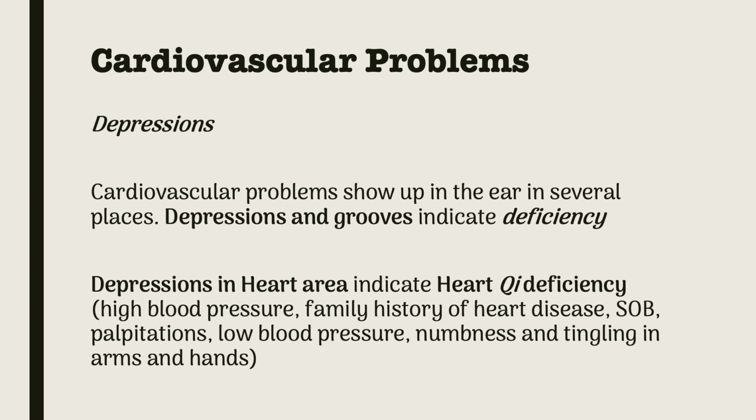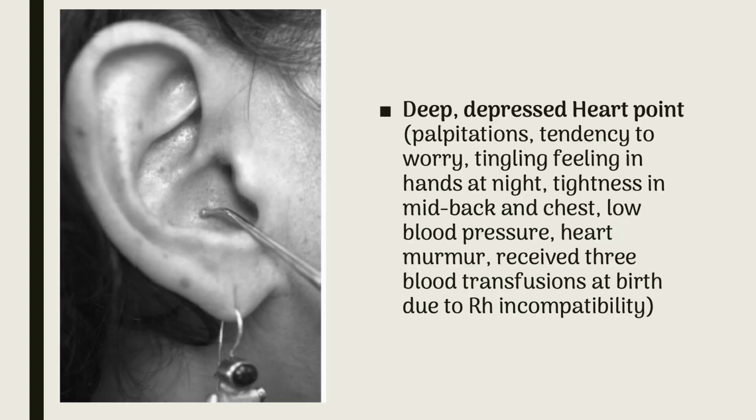Cardiovascular problems. Cardiovascular problems show up in the ear in several places. Depressions and grooves indicate deficiency. Depressions in heart area indicate heart qi deficiency, manifested as high blood pressure, family history of heart disease, shortness of breath, palpitations, low blood pressure, numbness and tingling in the arms and hands.